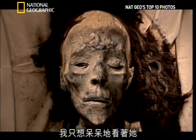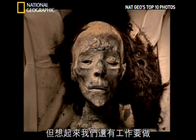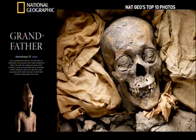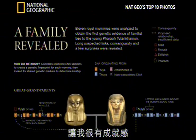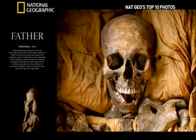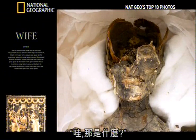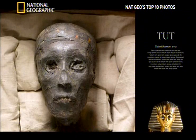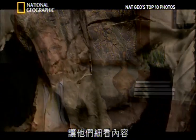Ken said, she's just beautiful. And of course, beauty is in the eyes of the beholder. I just wanted to stand there and stare at her and look at her, and then I thought, well, we better keep moving, we got work to do. One of the most rewarding things was to see the family come together photographically. Maybe that's the goal of all these pictures. When you open the magazine, you go, wow, what's that? And then the reader needs to know more about it, and then that's when they read the story.